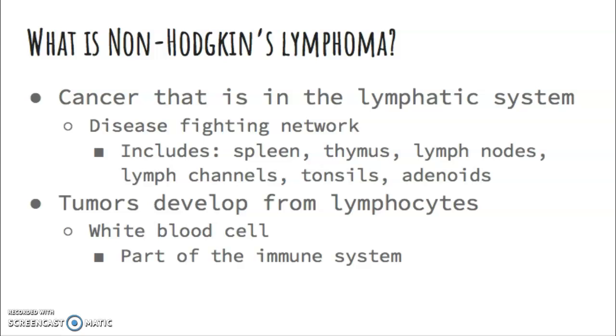So it's a cancer that is in the lymphatic system. This is a disease-fighting network. So this includes the spleen, the thymus, lymph nodes, lymph channels, tonsils, and adenoids. So our adenoids are up behind our nose, our tonsils are in the back of our throat, and then I'll show you the spleen and thymus on the next page. We're not going to go a ton into what these do because this is more anatomy compared to the prevention.